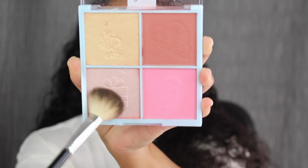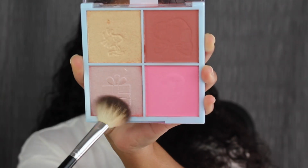Let's see what the highlighter shade in Icy Glow looks like. Again, I'm getting a tiny bit of fallout in the pan. Here's what the highlighter shade in Icy Glow looks like. I'm not sure if my camera is picking it up, but I can see the chunky glitter specks.